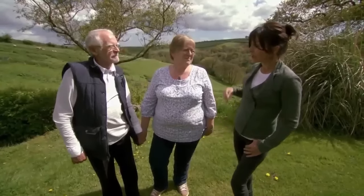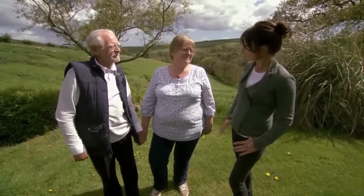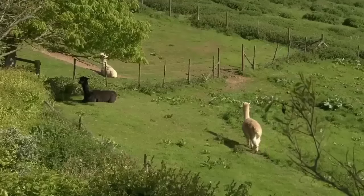Oh, okay. It was on the market for £895,000. Okay. It was reduced a month ago and relaunched at £850,000. Right. Okay. However, the owners are open to potentially a slight negotiation.